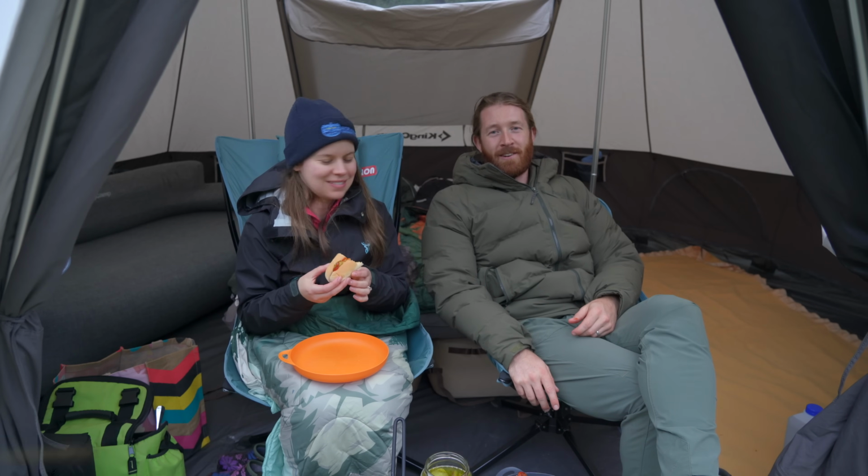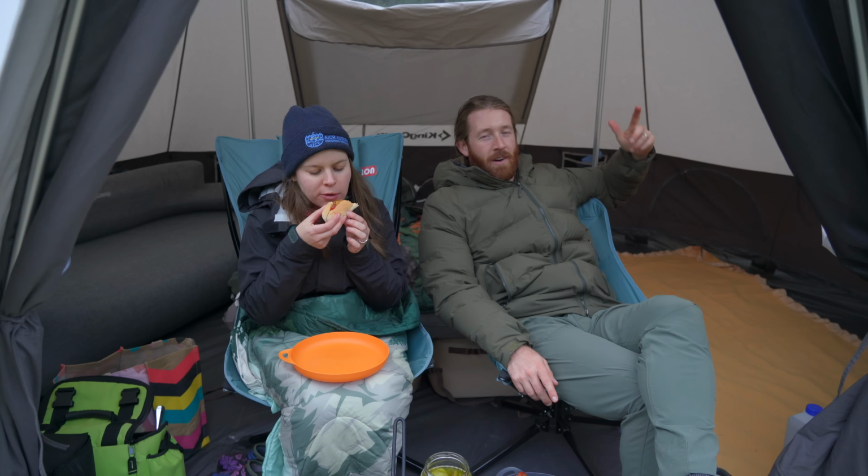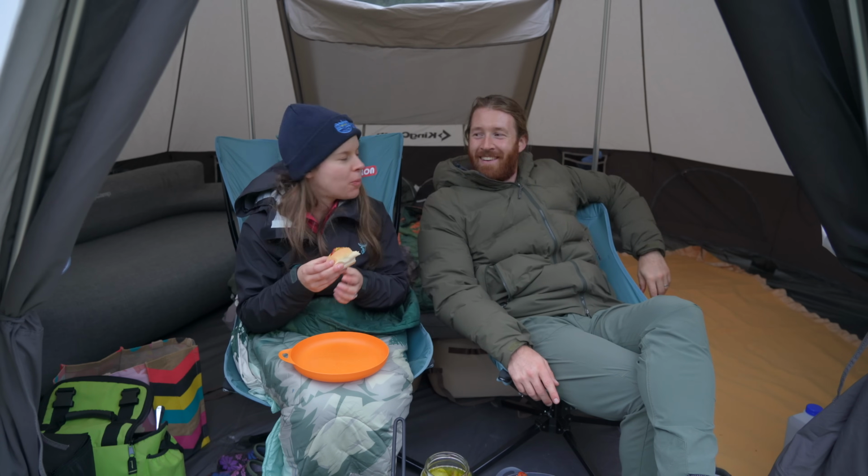Yeah, I kind of want to test this in a storm too. So maybe in a couple months I'll take this up to the very mountain tops where I can drive and set it up.